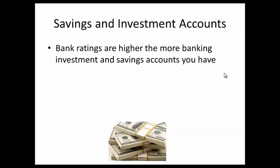So if you only have one account now, a checking account, I'm guilty. Most of my businesses, I never opened a savings account until I understood what bank ratings were. Then I started putting money into CDs and savings accounts. Hopefully you'll do the same thing. So now you really shouldn't have just a checking account open. You really want to have at least a savings account, at least a CD, things like that.